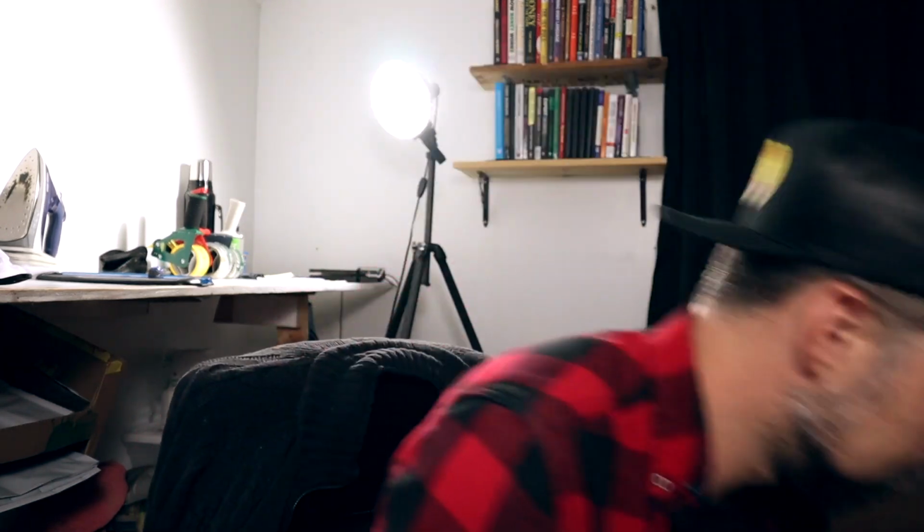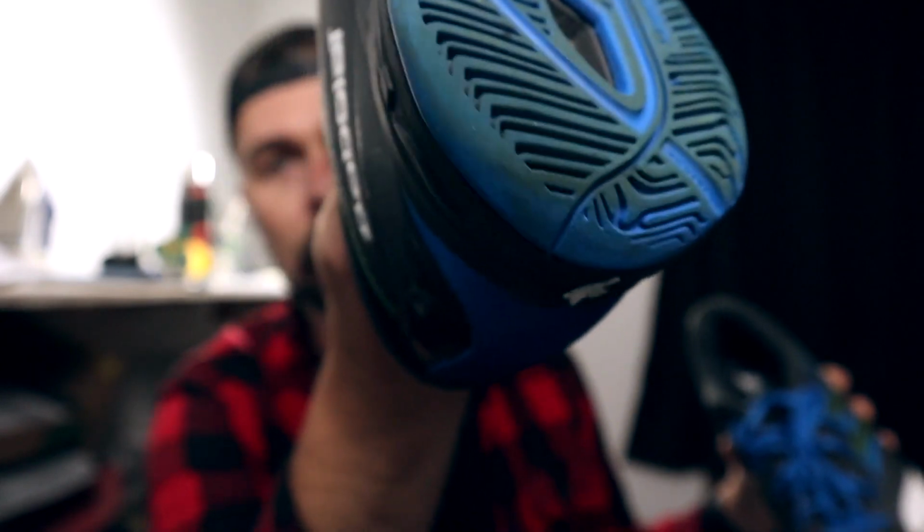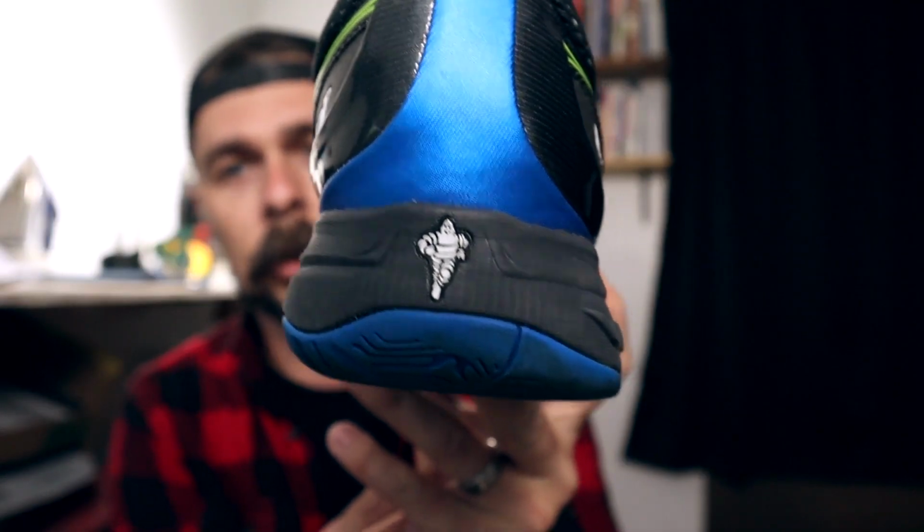Although I can tell they've been used, I'm going to list them in excellent, almost like new condition, because one of them still has the original sticker from being new on the inside. So basically the person wore them with the sticker. I mean, I'm telling you, the sole has not even been touched. It's a little bit dirty. They are Michelin rubber shoes. So on the back there, you see the little Michelin man, and that is a huge selling point, I have no doubt.